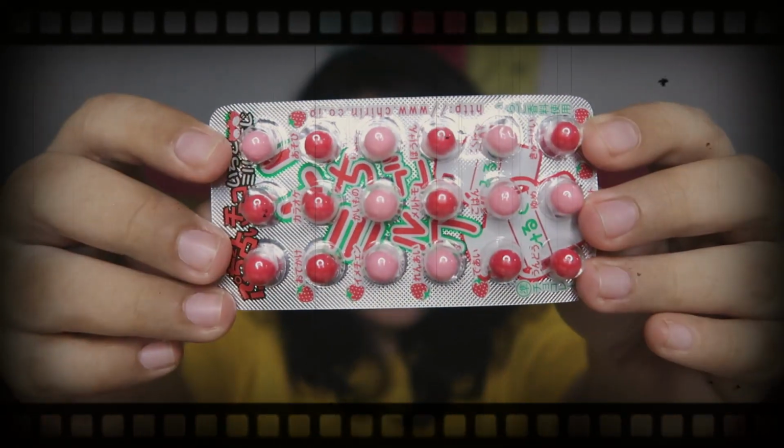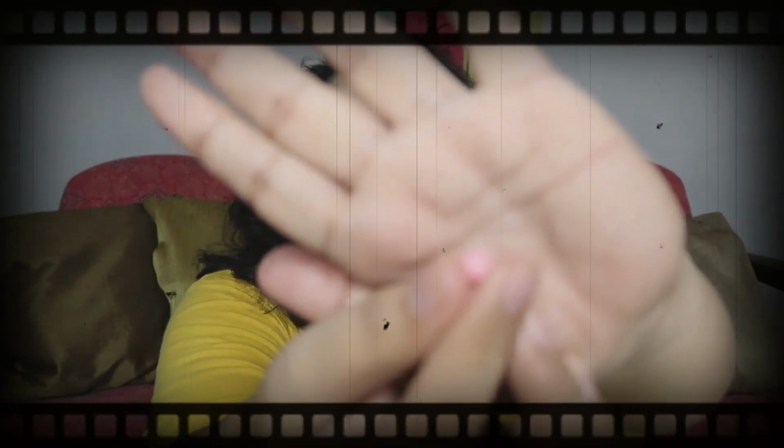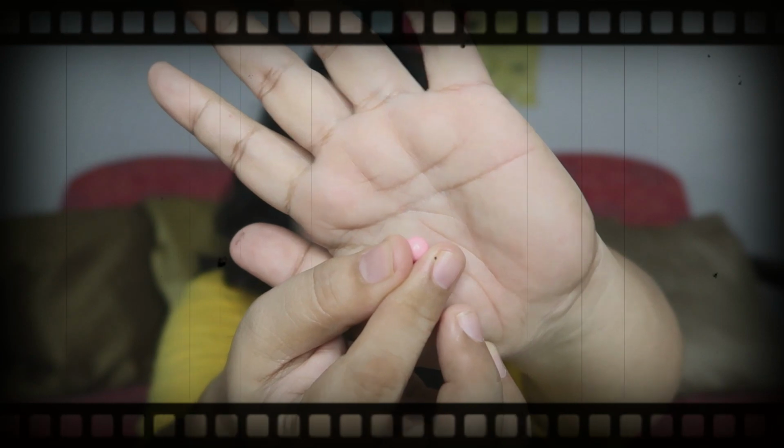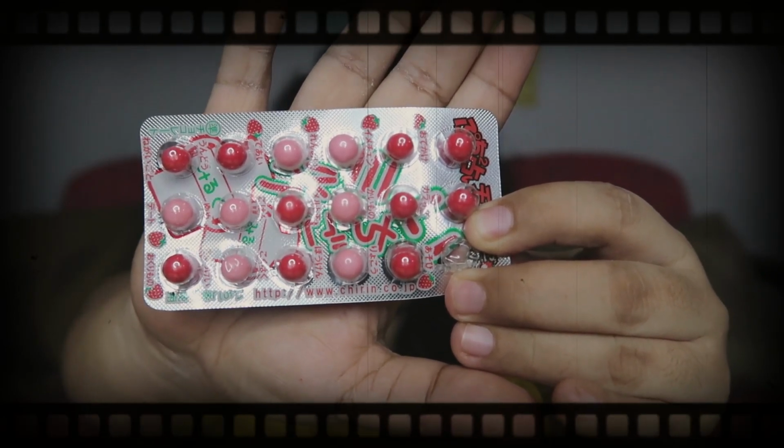It is called the mini strawberry milk choco balls. I'll try and get one. You just open it like this. I had the pink, as you can see. I had a small pink. There are two colors. There is light pink and fuchsia pink. It tastes strawberry and very sweet.